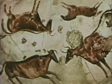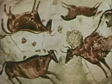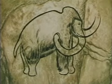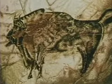Upper Palaeolithic societies left us very special evidence of their existence. Paintings that are preserved in the shelter of caves. They're mostly of the animals they hunted for food and skins.